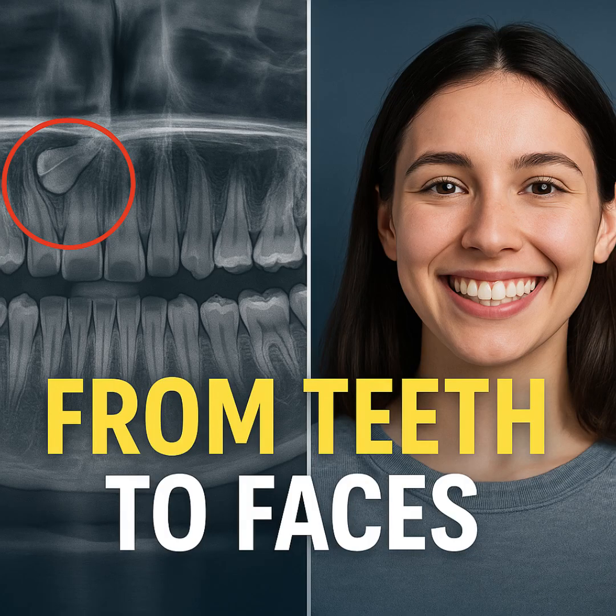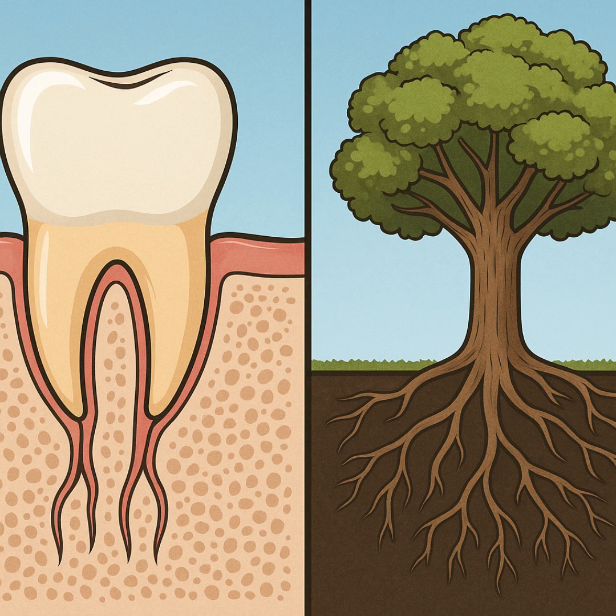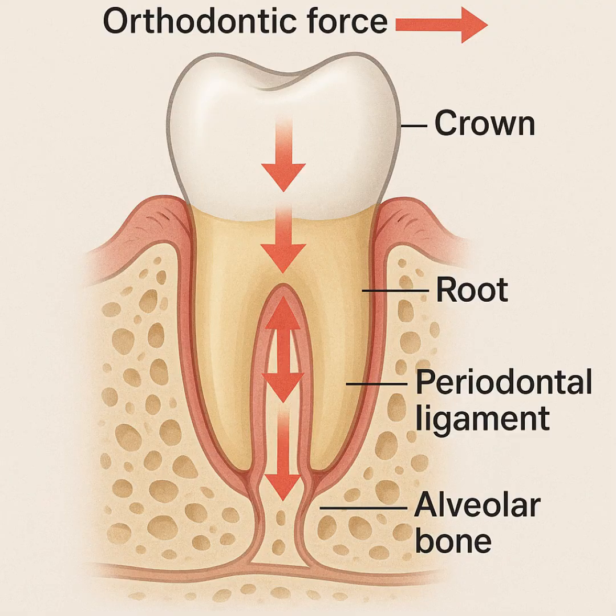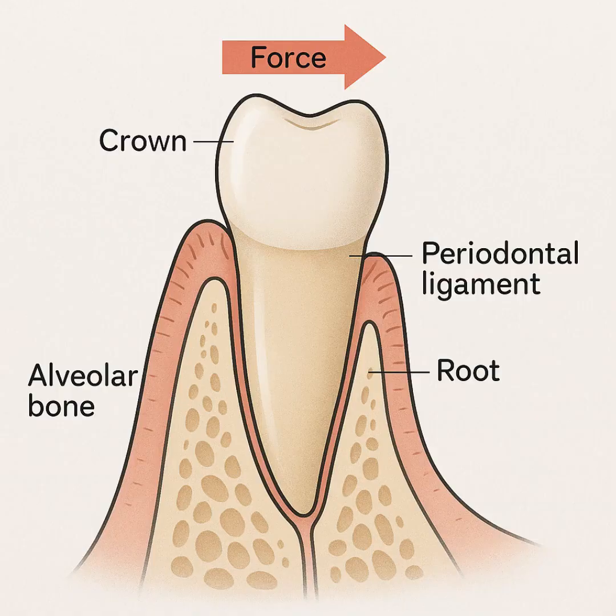Foundations of orthodontic biomechanics. Let's start with biomechanics. Think of the tooth as a tree in soil. You can push the trunk, but the roots, the type of soil, and the weather all determine how it moves. Similarly, in orthodontics, forces applied to a crown are transmitted to the root, then to the periodontal ligament, and finally to the alveolar bone.